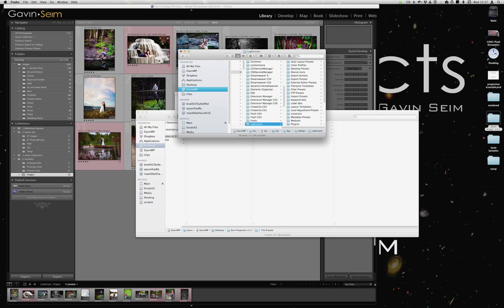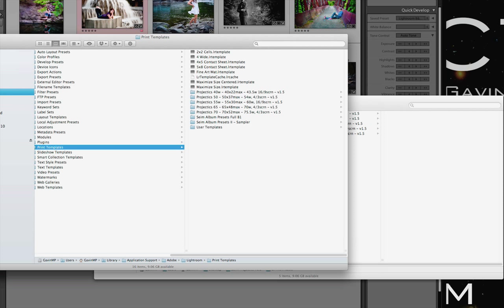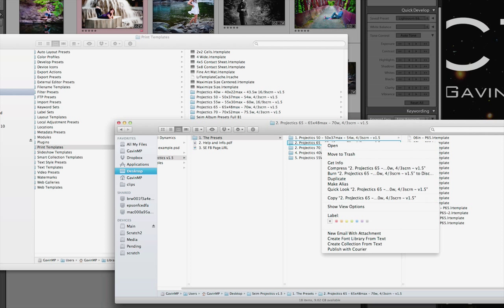And what we're looking for to import these into is the print templates. Because what we've done is used the print module within Lightroom, and I spent a lot of time figuring out the math and how to hide everything we need to and make this work. We use the print module. Now, you can see I already have them in here, so I won't import them twice. But what would happen is I go to my folder from the desktop, take this entire set, copy it, and then go into my presets folder and paste it right in.